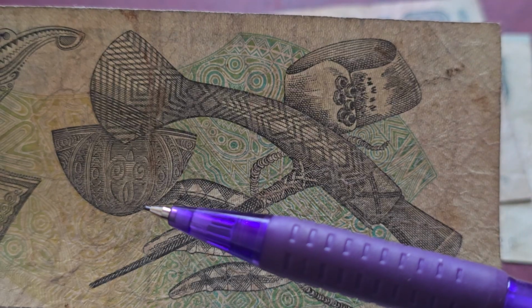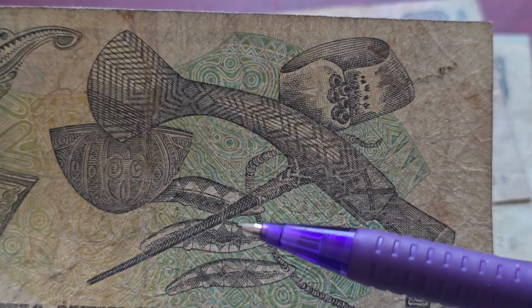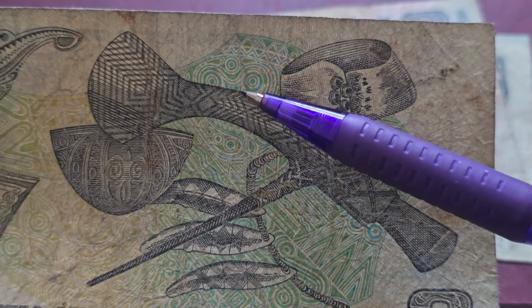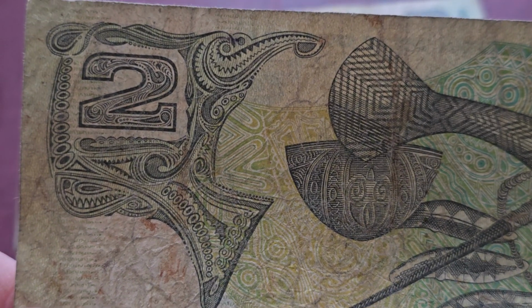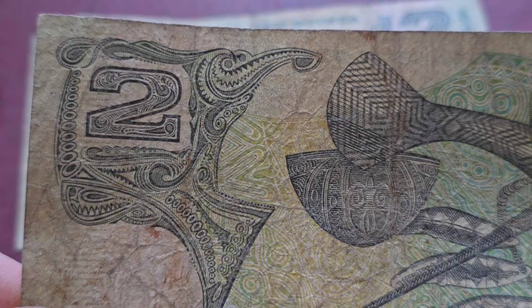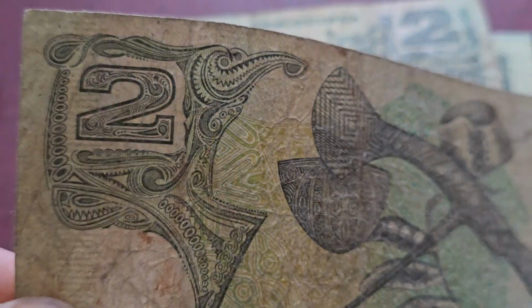Then we have tapa cloth design in the background. So that's what's in the background. And we have a Sepik clay pot. So this is pottery. So we have 4 different things. And the background is actually quite nice. And over here we have another feature. This probably doesn't represent anything, but the pattern will be from one of the ethnic groups of Papua New Guinea, as well as the 2. And that's just why I like these banknotes.